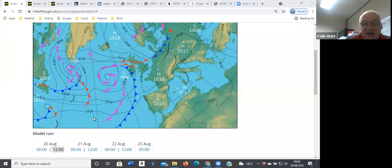Now today this high pressure is still clinging on, it's keeping these fronts at bay, and actually it's weakening them as well. It's not a particularly strong high pressure, 1018, and the isobars are fairly well spaced out, certainly over us. The wind's going to be pretty light, but it's drawing in air from a southerly southwesterly direction, so it's quite warm air. It's fairly dry, but not a fantastic soaring direction, but we should get something out of today.